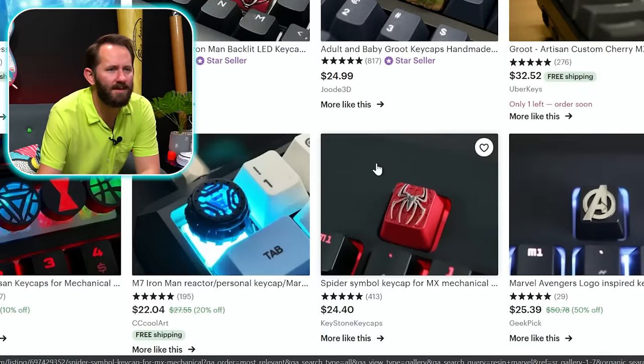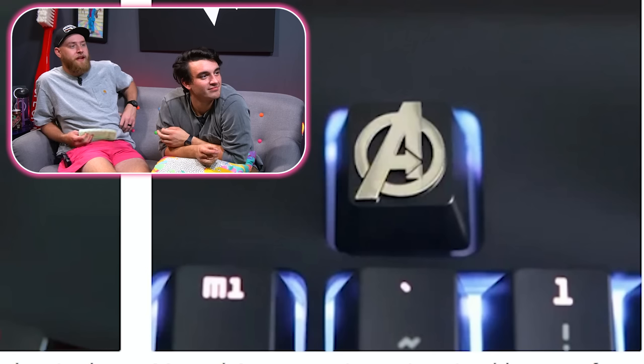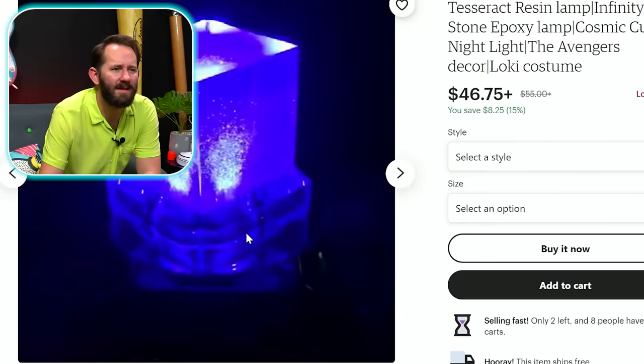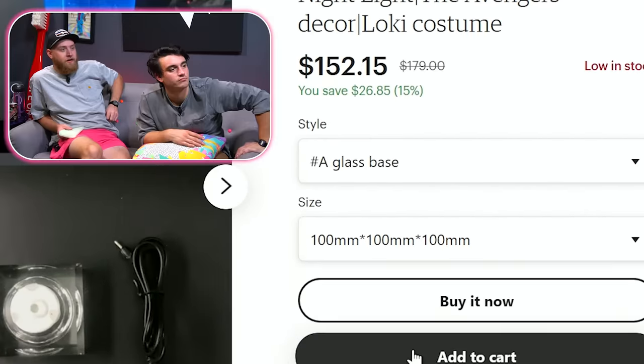Mine was really cheap, so I'm going to look again. Sure. Oh, look at the Iron Man one. Dude, get the Avengers one, and I can put on my A key. That's actually funny. Isn't that kind of tight? Wait, is this even bigger? Bro, this looks even bigger. It's more expensive, so it better be. That thing is basically the light under it. Let's get the legit size. 100 by 100 by 100. My man got a cube. Love to see it.